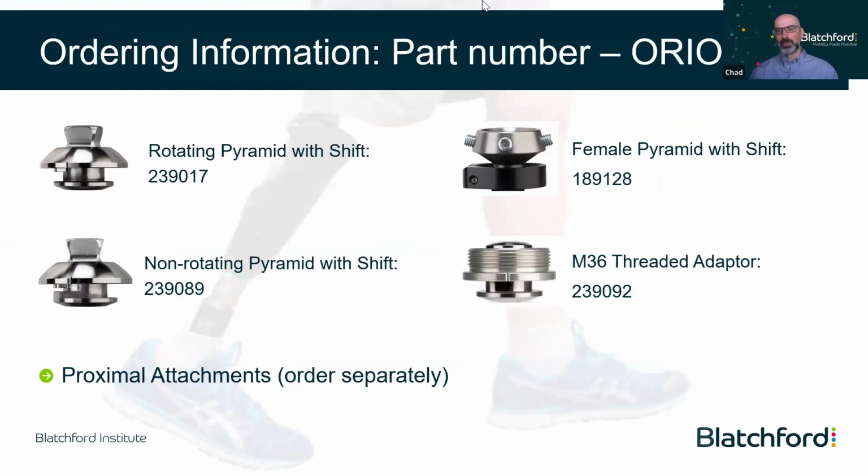One of the great benefits of the Orion and the Lynx is having the 4 different proximal adapters. The most common is the rotating pyramid with shift. All of the adapters have an AP slide with them. But if you get one with the rotating pyramid, but then realize, oh, I need an even lower profile, you don't have to send the whole knee back. You can just get the M36 threaded adapter and swap out the pyramid. That adapter still has the AP slide as well, so you can really fine tune the alignment and make adjustments if you need to.